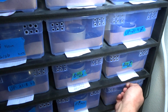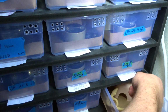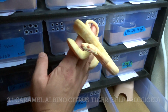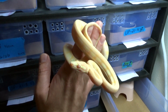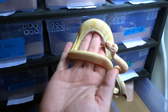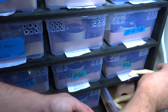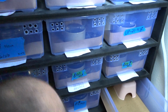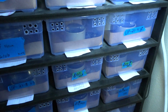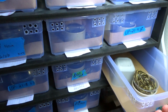Next up is my female, and if you guys follow my social media stuff, you'll have seen her posted recently. She's gorgeous, absolutely gorgeous, getting big too. They're outgrowing these baby tubs real quick. Oh, I know. Oh boy. Fired up.